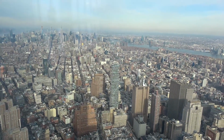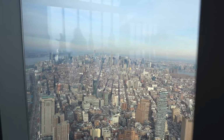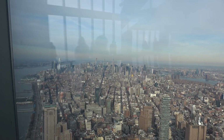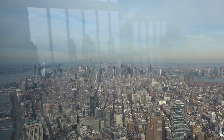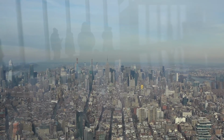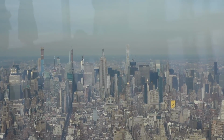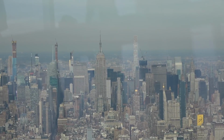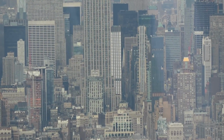Now let's carry on looking around. Plenty more zooming action to come. In fact, whilst we're here, let's do a little zoom in over towards the Empire State Building. Obviously, with it being glass all around, there is going to be some reflections, and that's the beauty of the other two. Obviously, the Empire State Building is all outside, and then you've got a mix with Rockefeller. This is incredible.